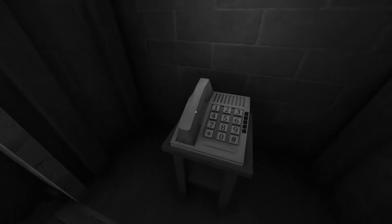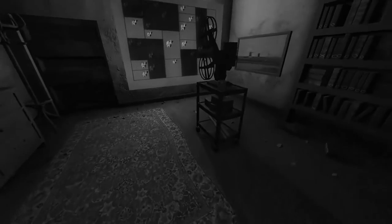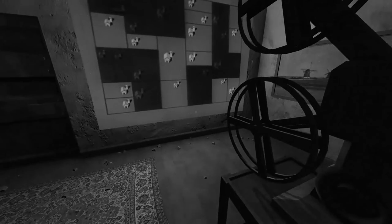Oh, there's our foam. Okay, so we need that number again. And no, I do not remember what it was. There's no way! So we're just going to have to let it play through.